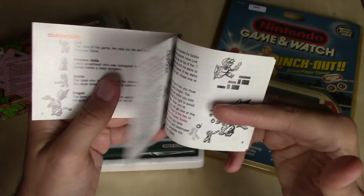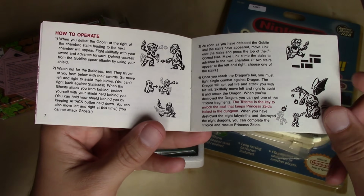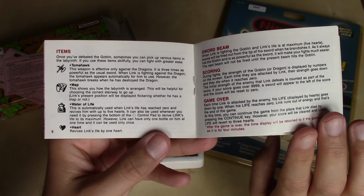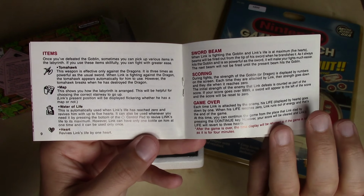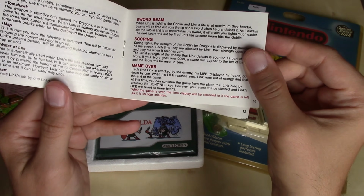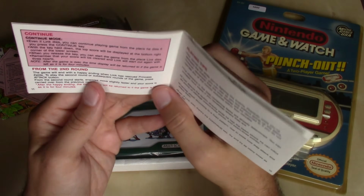Starting the game. How to operate. Items. We've got a tomahawk, a map, water of life, a heart. Talking about the sword beam, how the game is scored, what happens when game is over. And then the continue feature.